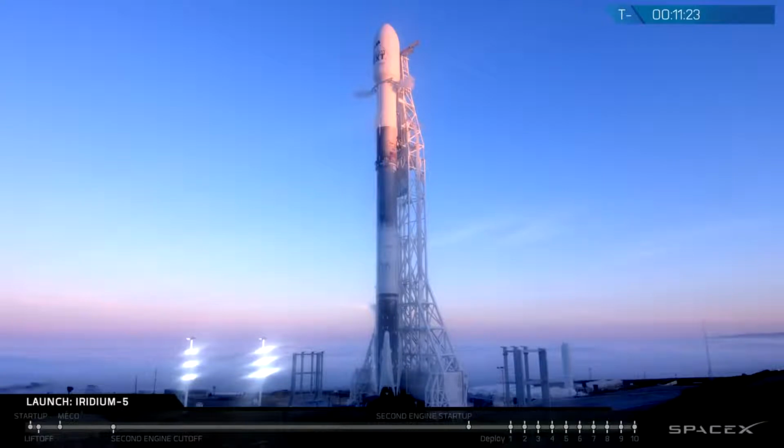Just to the right of the rocket is the transporter erector. That's what brings the vehicle out from the hangar, horizontal, and then tips it vertical to get it into position. It's going to recline to 77.5 degrees a few minutes before launch, unlike our East Coast pad, which retracts a little bit just at the very last second.